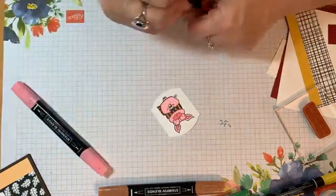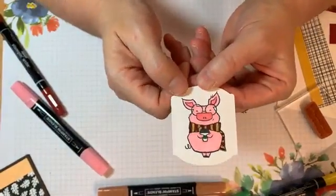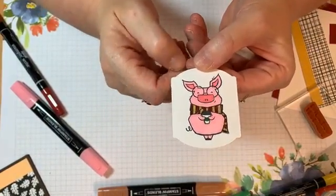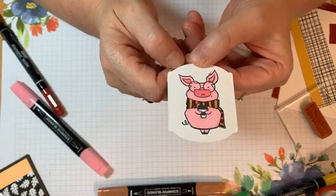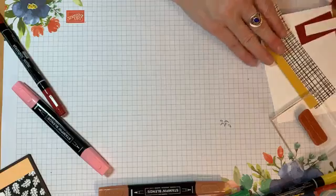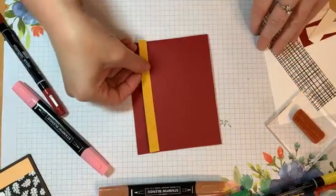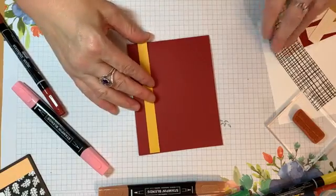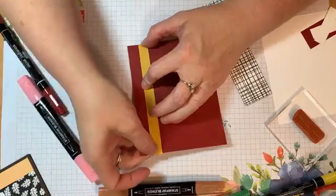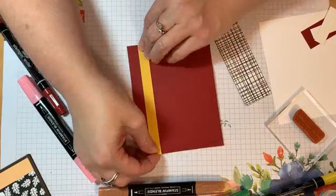There we go. There's my Harry Potter pig. So I just colored him in. You can barely see the beveled edge in this piece, but I promise you when you use it, you'll see. It'll be much better. So then all I took was a 1/2 inch piece of Bumblebee, and you'll see it's a tiny bit too long. It's very hard to get it exactly the same length.